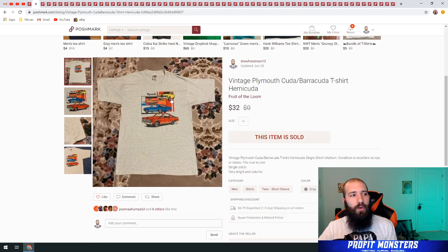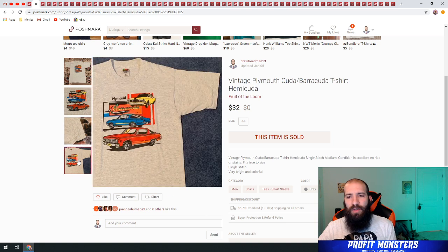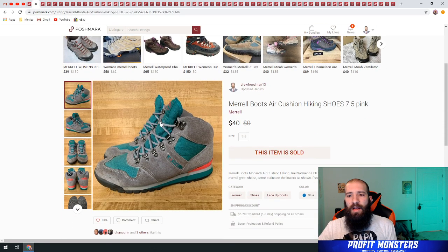This was a really cool Plymouth shirt that I got from my grandmother. It had been sitting in my grandfather's closet for a long time. I took this picture up in Connecticut when I was visiting, and it was from 1988, single stitch, with a really cool graphic on it, and it sold for $32 on Poshmark. This was a great sale.